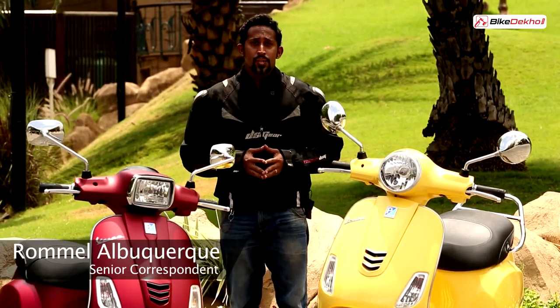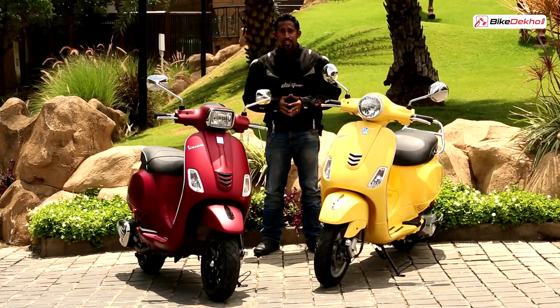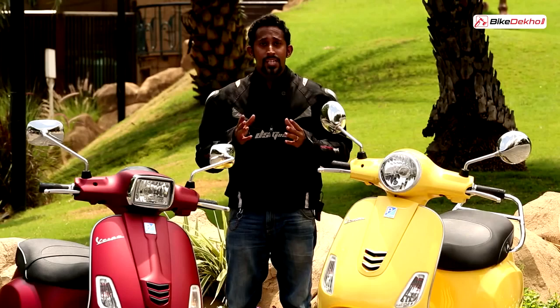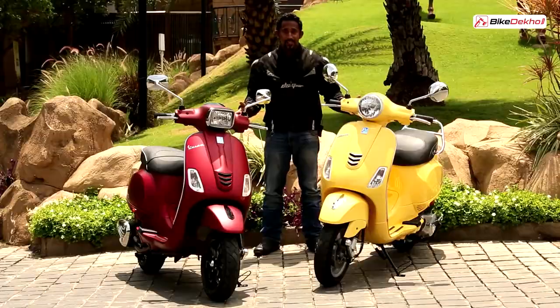Now the Italians really know a thing or two about style. And this holds true for their scooters too. Vespa have already made their presence felt in India with their 125cc SX and VX scooters. Well now, they've given us what we've always wanted, more power. Today, we're going to take a look at the new 150cc Vespa SXL and VXL.